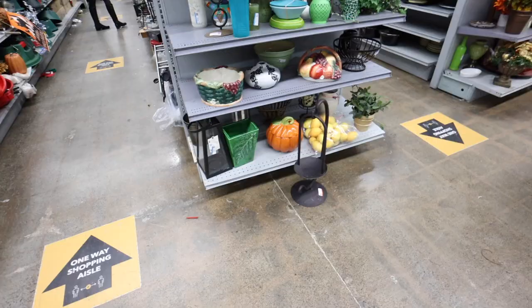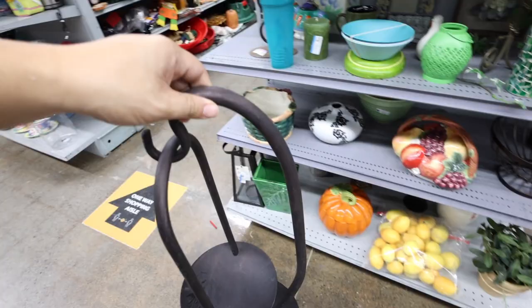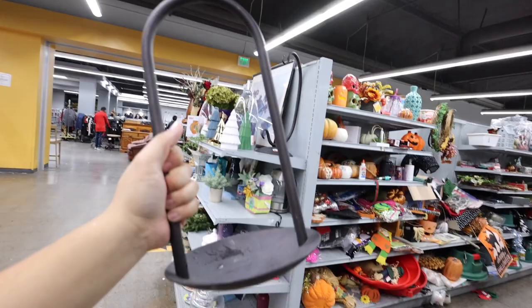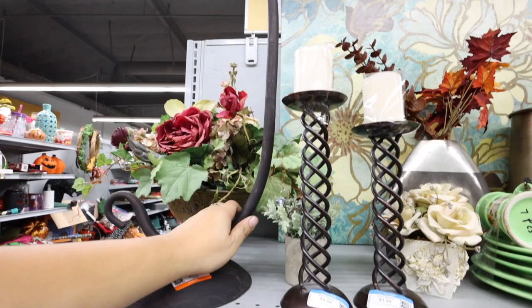Also, I just saw this thing. And I don't know why I think this is so cool. Oh jeez Louise. Whoopsies. But look how cool this is. Let's put this right here. This is kind of major. There's another one over there, but it's missing the swinging thing. I don't know if it's just misplaced. Oh, it's $9.99. So cute though, right?